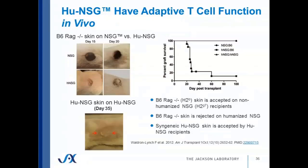You can also use CD34-NSG to study adaptive T-cell function. In this experiment, the researchers did engraftment of B6 rag null skin onto NSG and humanized NSG mice. You can see that with the NSG mouse as a model, up to 20 days post-engraftment, the skin is well tolerated, even though the major histocompatibility matrix is mismatched. These mice are essentially so immunodeficient, they don't mount a response. However, you can see that in humanized mice, they reject this tissue transplant over time, indicating adaptive T-cell function.